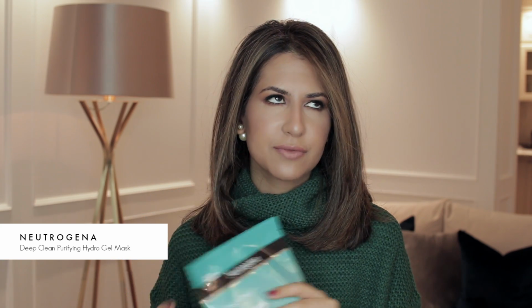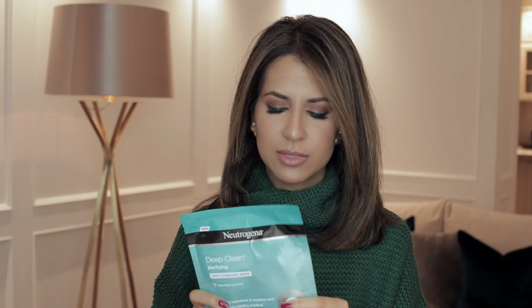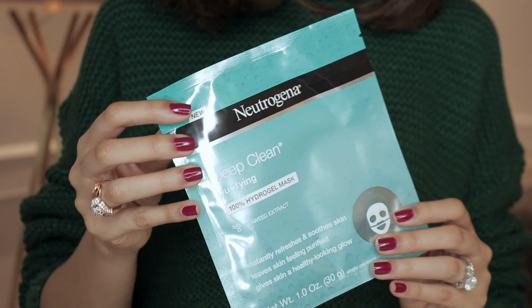But basically, Neutrogena have been coming up with masks for the last year or so, and everyone is raving about them, but I hadn't tried them. I usually like the stuff from Neutrogena. I don't know why I hadn't tried them till now, but I decided to give it a go, and I got two of them. Again, they're the sheet masks.